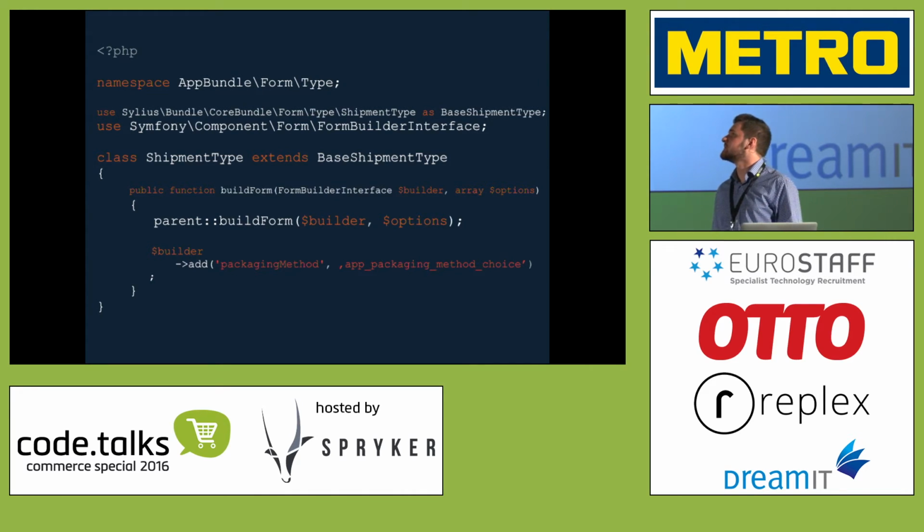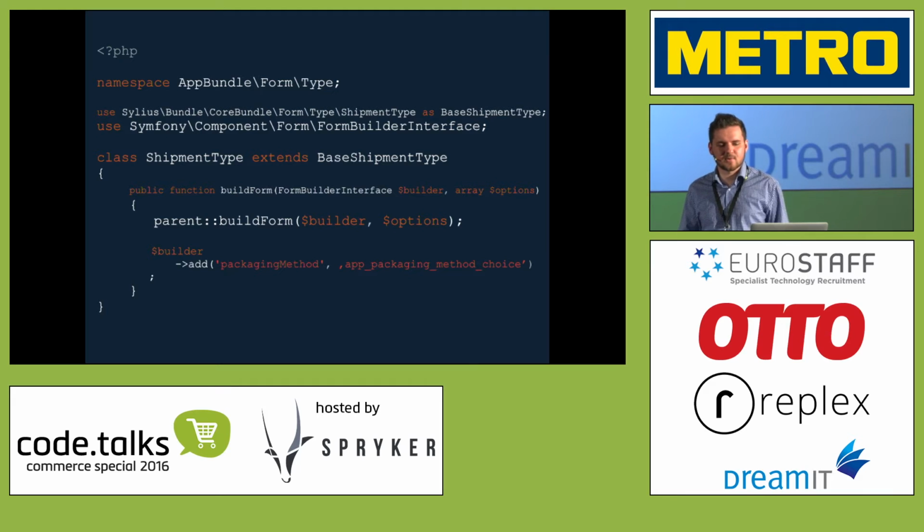And the same goes for the forms. So if you want to add some custom field to the form, in this case, this is a snippet from my workshop where we add these different packaging types.